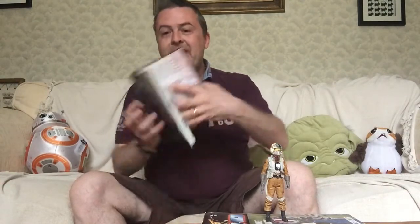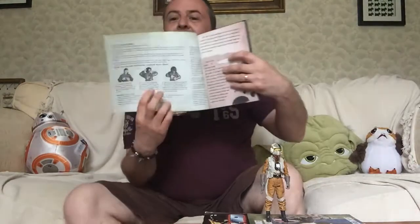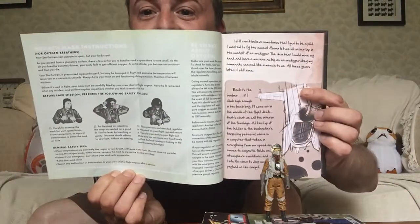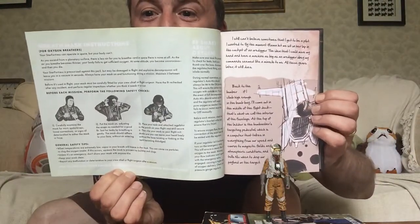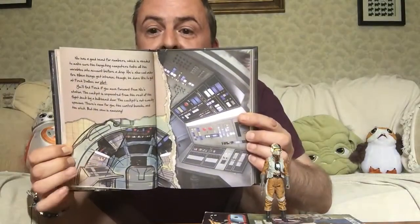So what else do we have? Is this also a cutaway? Yes. So, breath mask instructions here. And that opens out into the safety briefing, which is very nice on how to put on your helmet. Then it's just some of the stations. This is the cockpit.